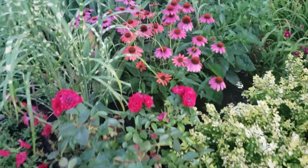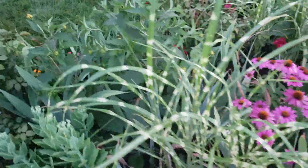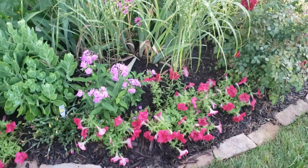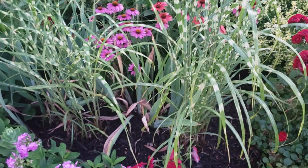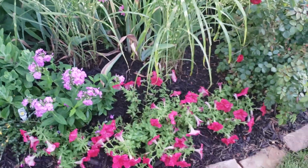Oh, these coneflowers I love. And look, I think these are maybe yellow or something getting ready to bloom. That is going to be so cool. And I think this is tiger, like a variegated grass right here. So these 2 are the original, but they are throughout. I've now transferred them to other areas of the garden.